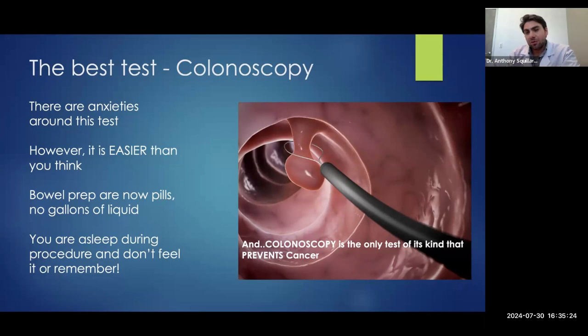You're asleep during the procedure for the most part. Most of the colonoscopies that I do and my group does, you have propofol anesthesia, and you have amnesia to the event. You don't remember it, but you're breathing on your own and you don't feel it. As soon as the anesthesia is withdrawn, you're awake in about 15 to 20 seconds. You're groggy, but you're awake again. And so this test, although there are a lot of anxieties around it, I can assure you it's commonly done. It's got the highest sensitivity. It is the gold standard in our country. And it has gotten better over time, both in the ability to detect polyps and cancer based on the technology of seeing with the colonoscopy, as well as the bowel preps.